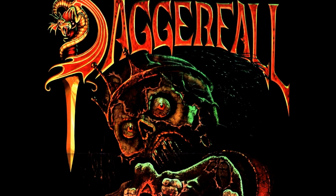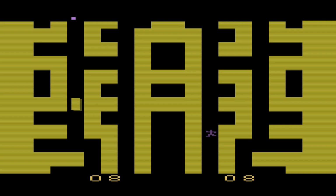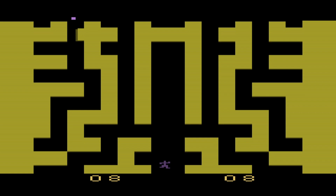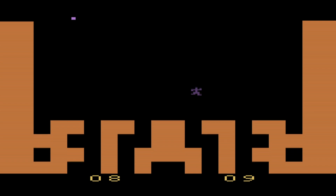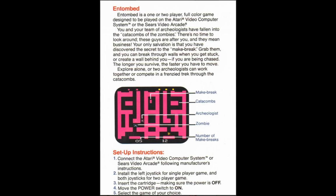Daggerfall was built with a much larger budget than Entombed, and it was released in 1997, nearly 20 years after Entombed released, and it still couldn't get procedural generation to work properly. Amazingly, Entombed never had any of these problems with its procedural generation. Its mazes always worked perfectly, and there was always a way out. How did Entombed solve this complicated problem? Well, nobody really knows. Entombed's procedural generation algorithm is a complete mystery, and seemingly a work of mad genius. Even after extensive study, no one can figure out how it actually works. By all accounts, it shouldn't function at all.